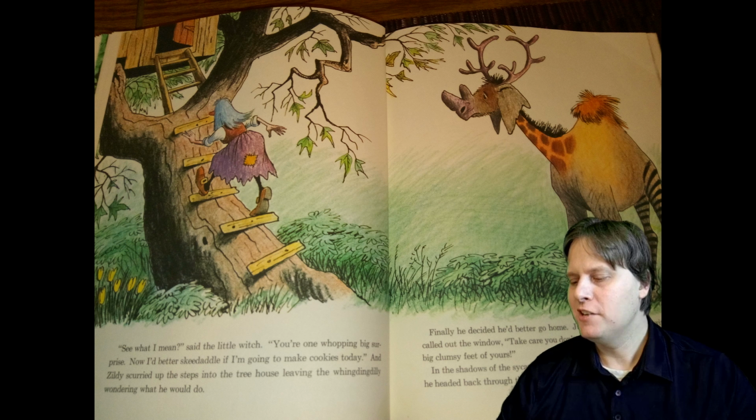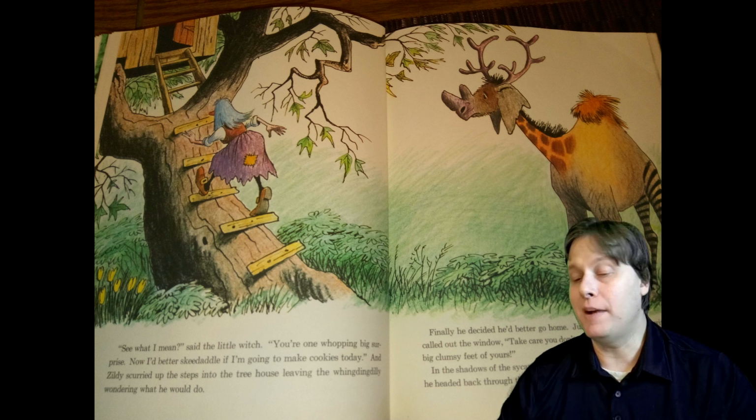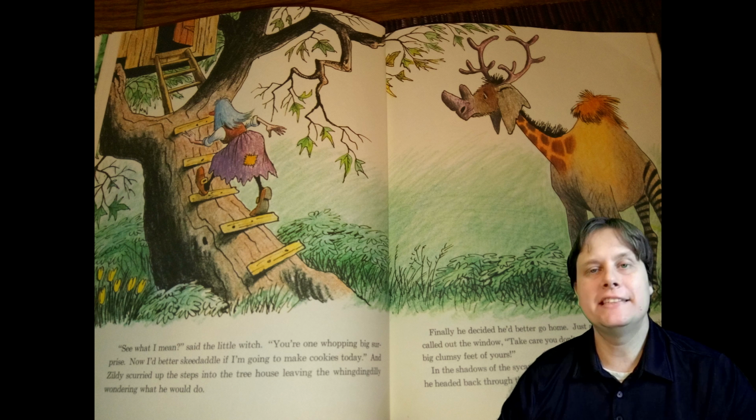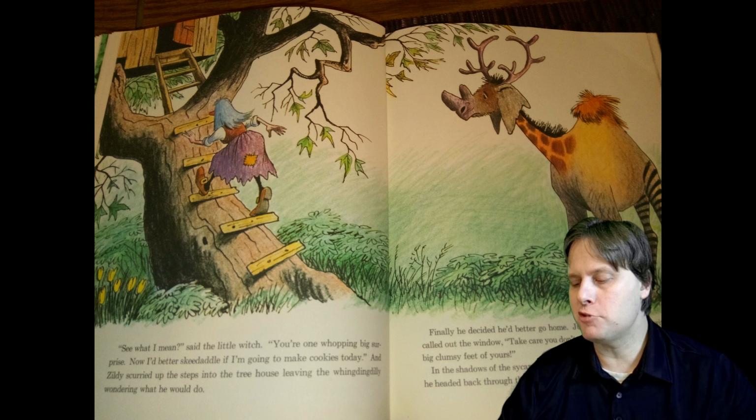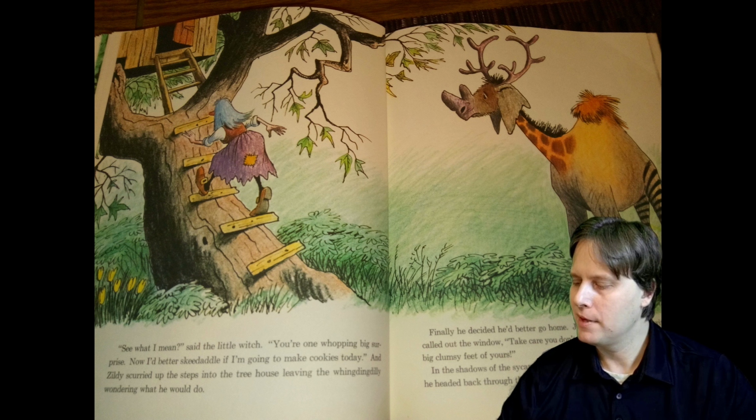said the little witch. "You're one whopping big surprise. Now I'd better skedaddle if I'm going to make cookies today." And Zildy scurried up the steps into the treehouse, leaving the wing-ding-dilly wondering what he would do. Finally he decided he better go home. Just as he started off, the witch called out the window, "Take care you don't step in my tulip bed with those big clumsy feet of yours."